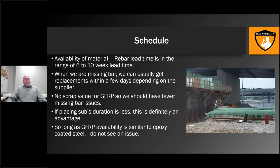Duration: if there is truly a labor savings, we'll let the rebar subcontractors discuss that next. If there is a duration savings, that will definitely help the schedule, and that would be an advantage to the contractor. So really, as long as the material is available to a general contractor, I really don't see it being a difference one way or the other. It's definitely not a distraction or a concern for us.